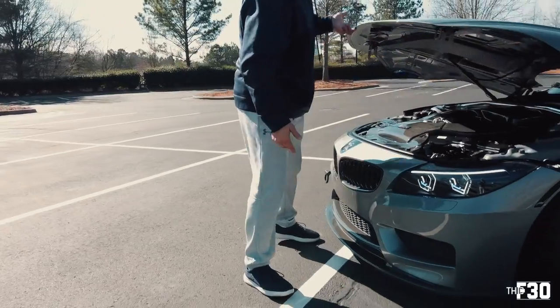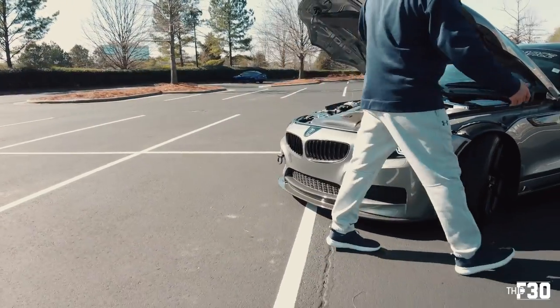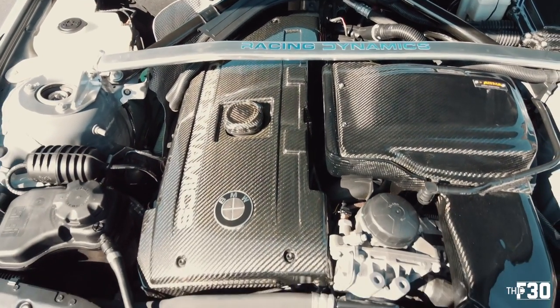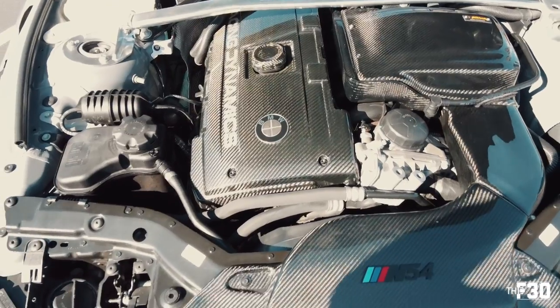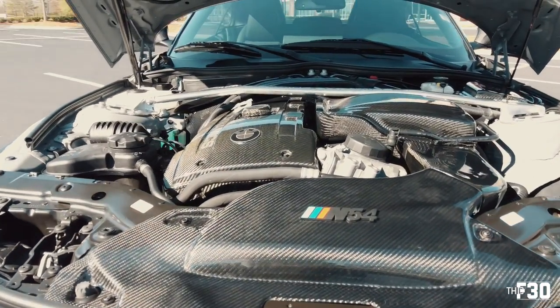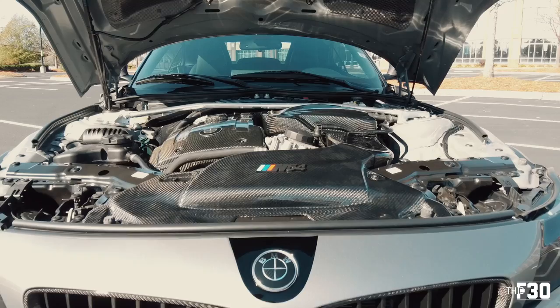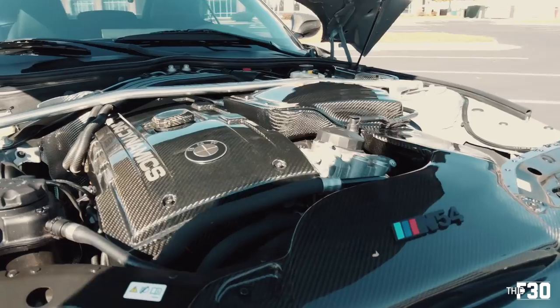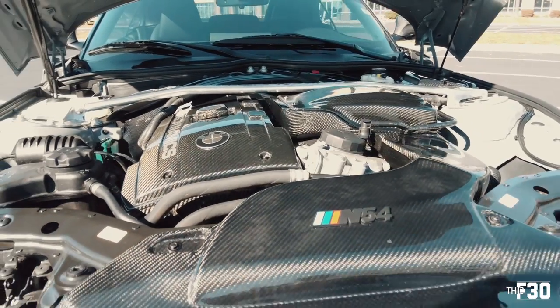Yep. That's correct. Why don't you tell me a little bit about what you have done to the motor? I did an ARMA carbon fiber intake and fuse box, also ordered from Taiwan from that same company. Okay. That's the cover? The cover. Carbon fiber cover? Yep. Carbon fiber, where the cylinder cover sits. Yeah. It's Racing Dynamics. It's just decked out in carbon fiber. That's for cosmetic purposes. And then, of course, the tune that I got for it from Active Auto Works.